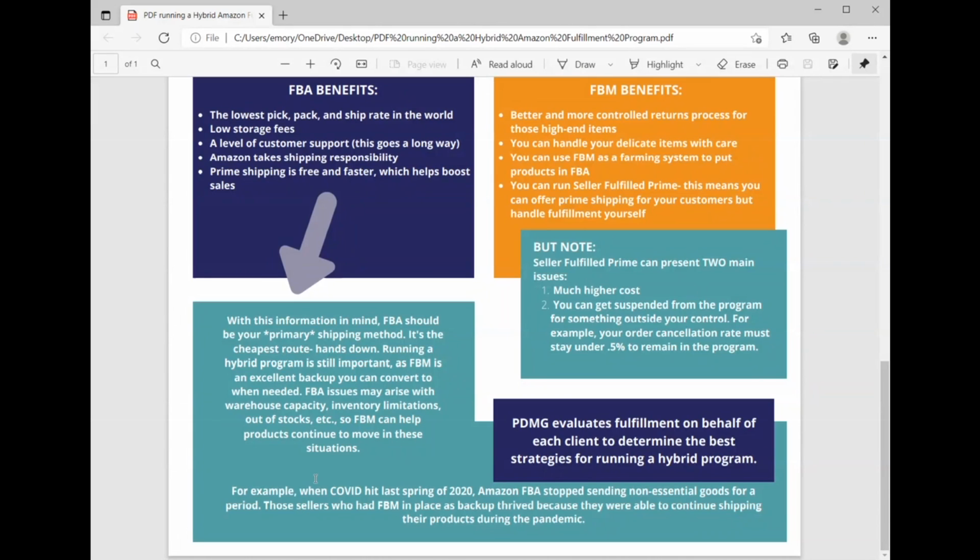Let's look at an example. So for example, when COVID hit last spring of 2020, Amazon FBA stopped sending non-essential goods for a certain period. And the sellers who had FBM in place ready to go as a backup were able to continue shipping their products during the pandemic, which is really awesome.